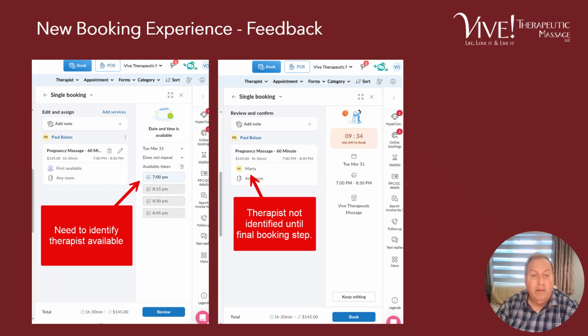On the left side of the screen, I've selected the service, and it's providing me with the time, 7 o'clock, that the service is available. When we're booking internally, we really need to know who that therapist is for each time slot. Maybe there's more than one. I could have two 7 o'clocks available, and I have no way of knowing that going through this flow.